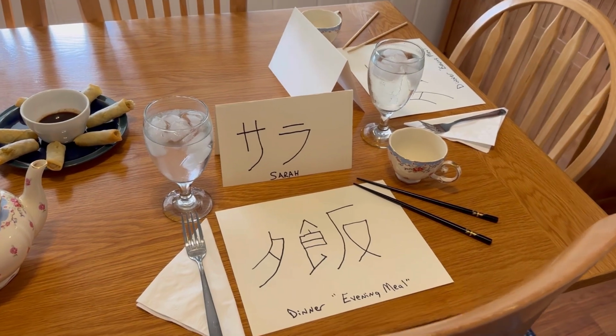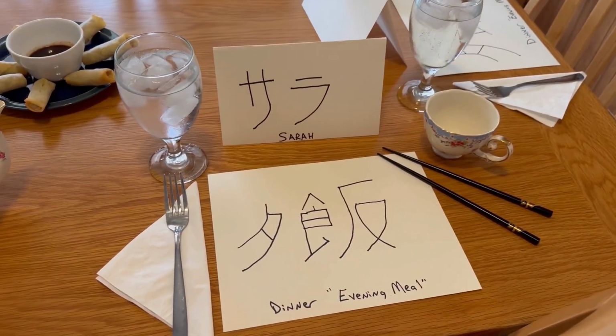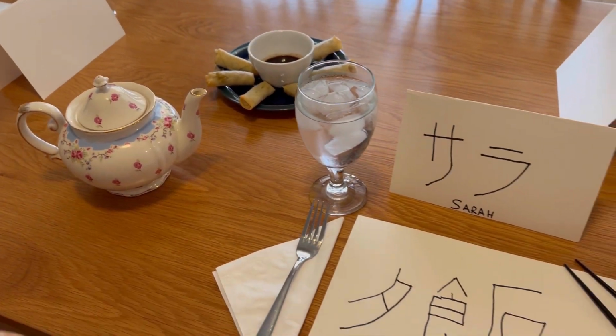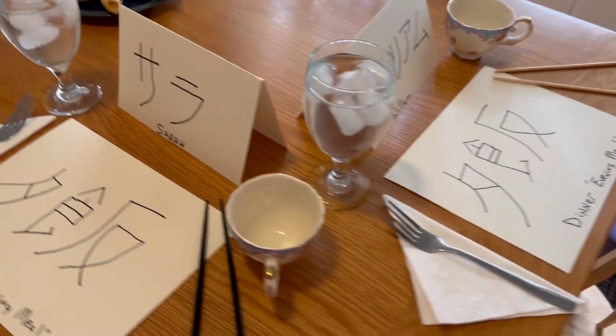Can't wait. Okay, it's William's turn, and he's trying to show me up with these fancy Japanese lettered placemats and spring rolls and some tea, piping hot tea right there.